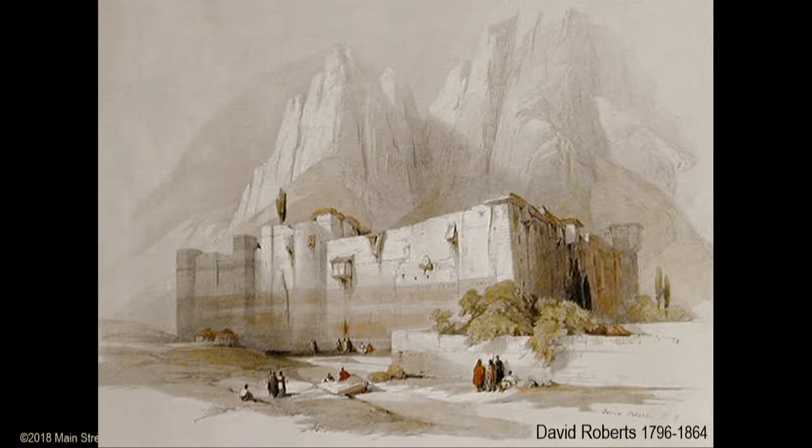Here's David Roberts, who went through about the same time that Tischendorf was there and did paintings all over the Middle East, and so here's that. By the way, you won't find a door at the ground level of the convent for security reasons. So even when Tischendorf got there, he had to sign ahead to be able to get there, and they hoist him up a rope and a little elevator on the outside.